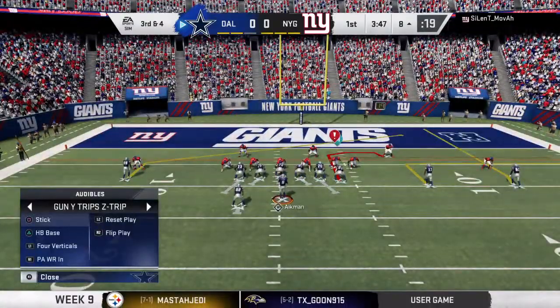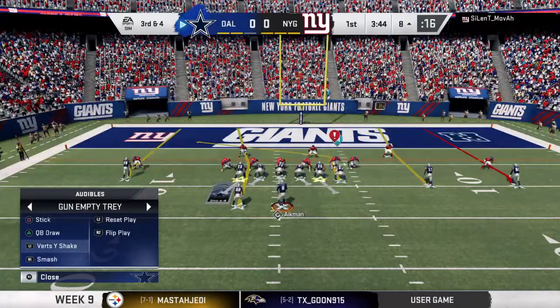Play number 9 now on this pretty long opening drive. But this is 3rd down.